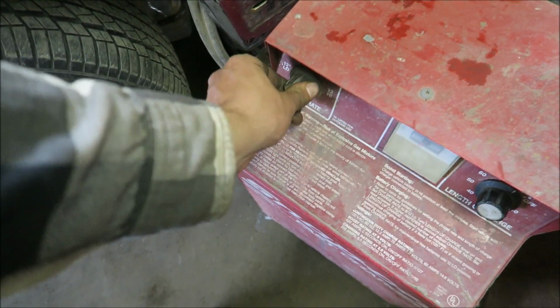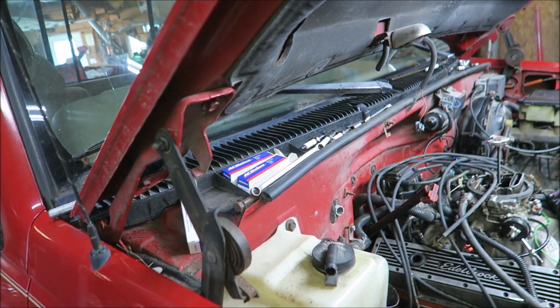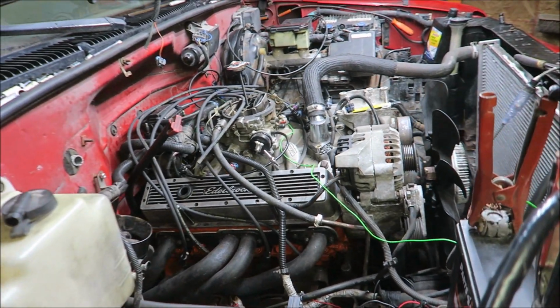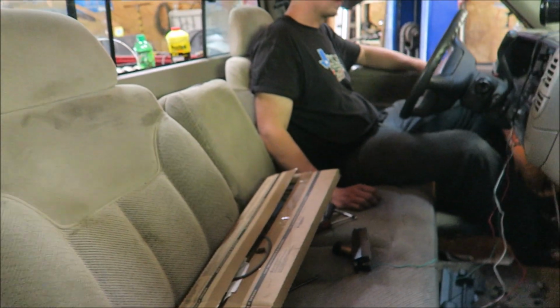Alright. Alright. Yep. Well, sounds like it tried at least. Yeah, we'll let the battery charge for a second. Does it feel like home in there?